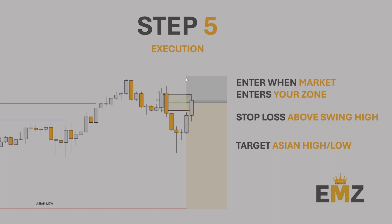I make sure my stop loss is big enough for the trade to play out a little bit. If you place your stop loss too tight, you risk getting stopped out, the market reversing, and missing out on the trade. So give your stop loss a little bit of space, but at the same time, don't make it insanely big.